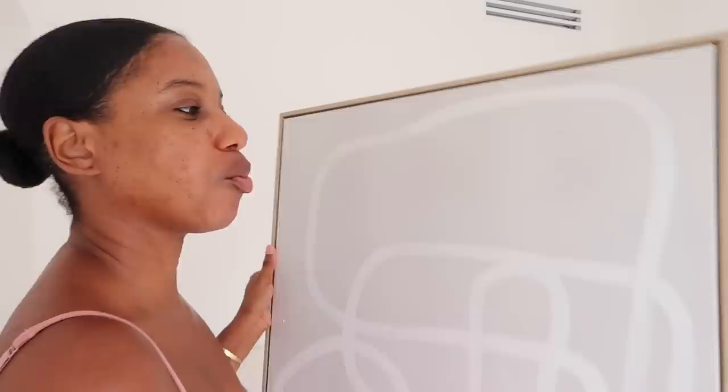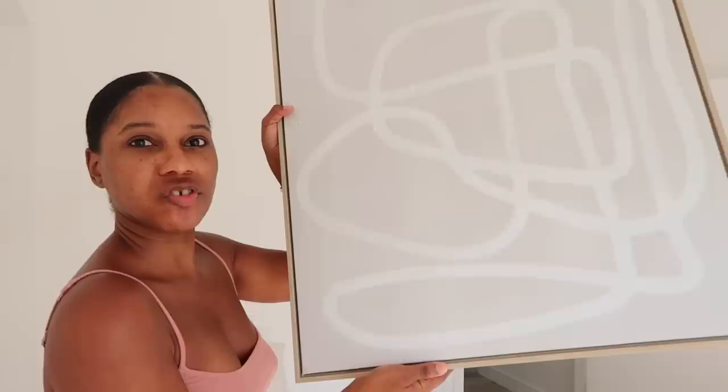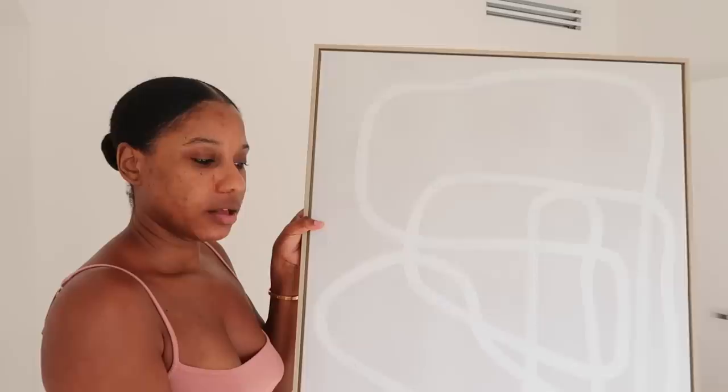All right, guys, so we're gonna start in the bedroom because I have a few new things, starting with these. I finally found some wall art from Target. I actually got this from the Target sale. I believe they were originally $60 and I got them for $30. They come with the actual frame and it's like a canvas print with a very light gray and white with this white birch frame, which works perfectly with my bed, which has a lighter birch frame from CB2, I believe. But this works so perfectly in my space.